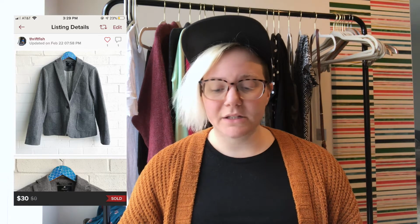Next, within 3 days, was a Maison Scotch herringbone blazer. So just a cute little blazer. It had elbow patches. That sold for $30 and gave me an earnings of $24.